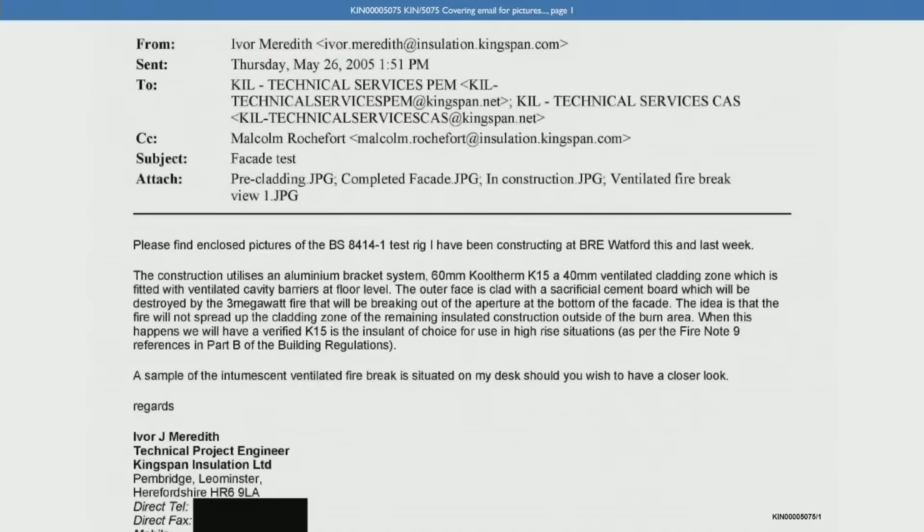Yes. And in this email, he says in the next paragraph, the construction utilises an aluminium bracket system, 60mm Cooltherm K15, etc., with ventilated cavity barriers at floor level. And then in the second sentence, he says the outer face is clad with a sacrificial cement board, which will be destroyed by the 3 megawatt fire that will be breaking out of the aperture at the bottom of the facade. Do you see that there? Yes, I do.